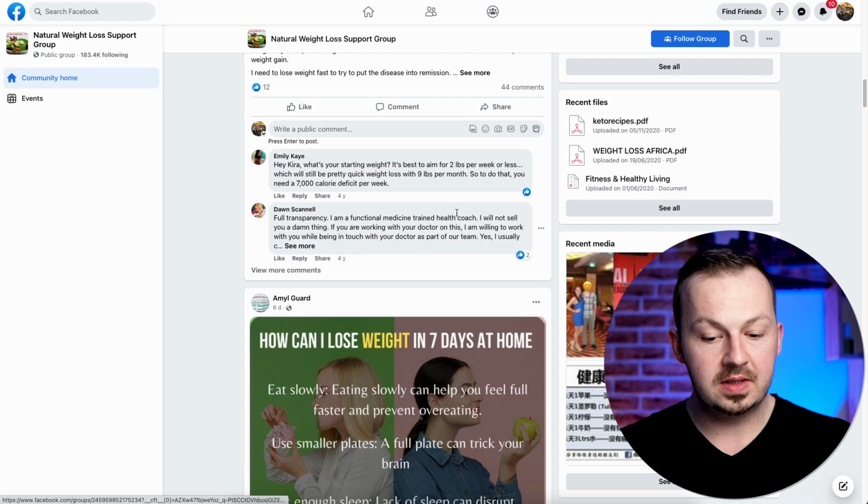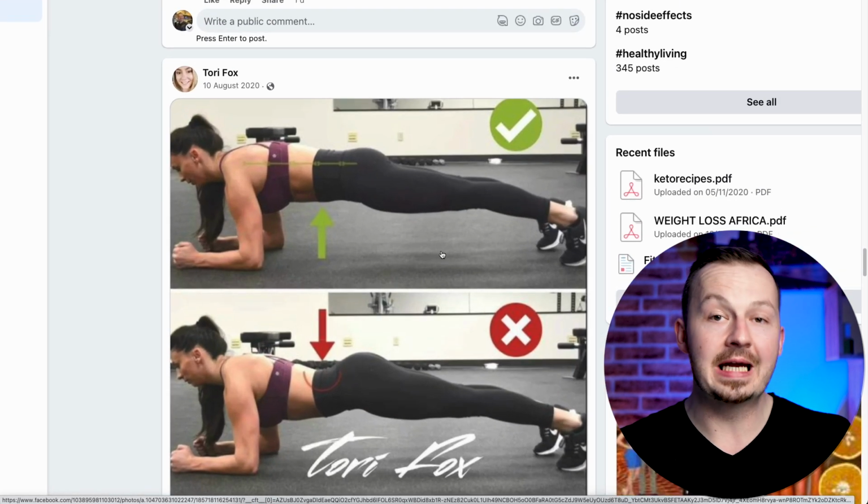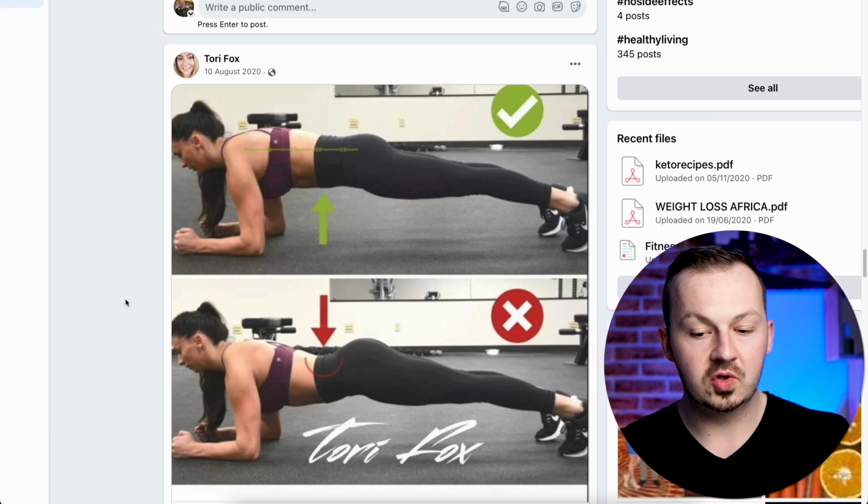Now to do that, what you want to do is create something, for example, like this post right here, that's actually showing something before and after. Now I'm not going to go into details why this works, but it's the #1 method that's being used to promote a bunch of stuff.